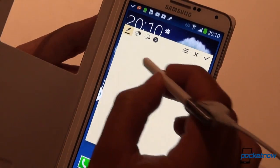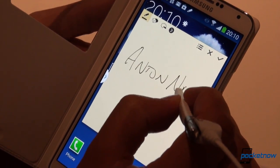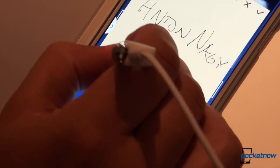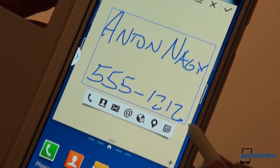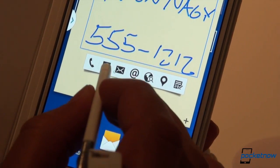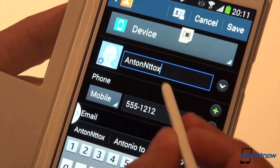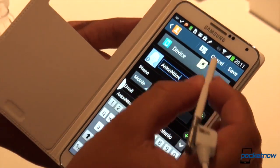but say I want to save Anton Nodge's phone number because he's an interesting fella I met and I want to share some thoughts on mobile technology with him, or maybe Palinka, who knows. And then we get a box around the text, and what you can do is call that number that it recognized, and maybe that too will give it some trouble. We can save it as a contact, we can email, we can do a bunch of stuff. Let's try and save it as a contact just so you can see. We'll save it to the device. I don't care, that's fine. Close enough. The important part is that his phone number came in despite my sloppy handwriting, so there's that.